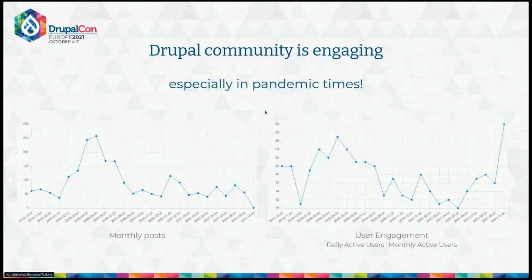When it comes to the Drupal community, we can see that it is actually engaging our users. When the pandemic started, these are the monthly posts here, we noticed a sharp spike on the usage essentially of the community. I have no idea and I can't explain it, but maybe it comes down to people not finding the answers that they were getting face-to-face before and looking to the forum now for it. And on the other hand, we see that there is a sufficient level of engagement with the community, hovering a bit below this 20% line here and sometimes overtaking it, which is considered a good benchmark for, let's say, a successfully engaging platform.